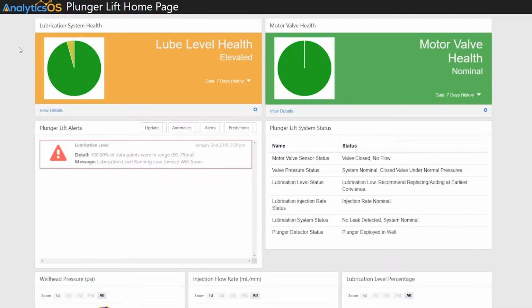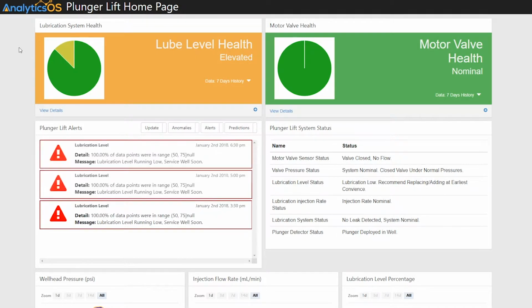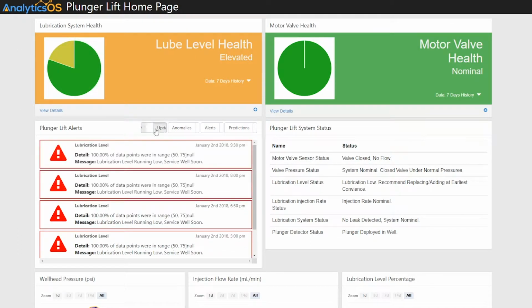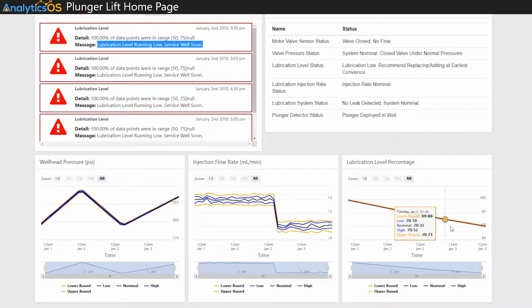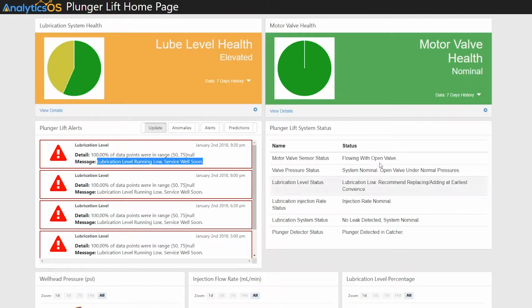Plunger lift systems are an economical choice for the modern oil and gas firm, but current maintenance practices require high labor costs, and unplanned downtime reduces profitability. Lone Star's predictive and prescriptive analytics solution monitors and evaluates all key subsystems and associated components for plunger lift systems.